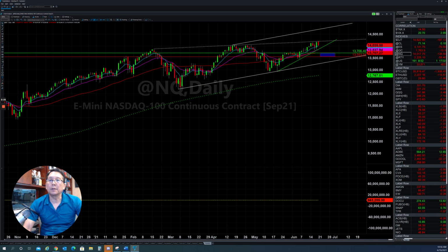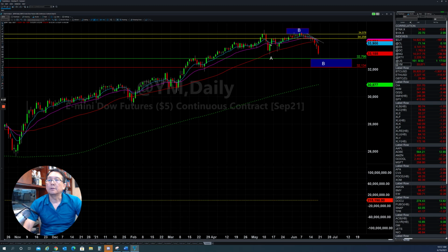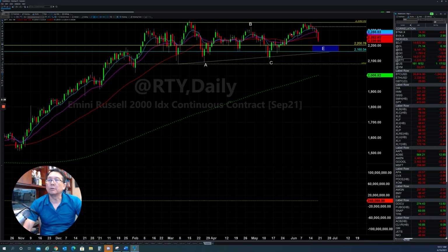If you look at the Dow Jones, it already corrected after it failed to make a higher high here, so it continues to go back down. So this is the level of support the Dow will get to. And the Russell 2000 also failed to make an all-time high here, so it pulled back. This is a strong level of support. We're looking for some kind of support here before it can rebound.